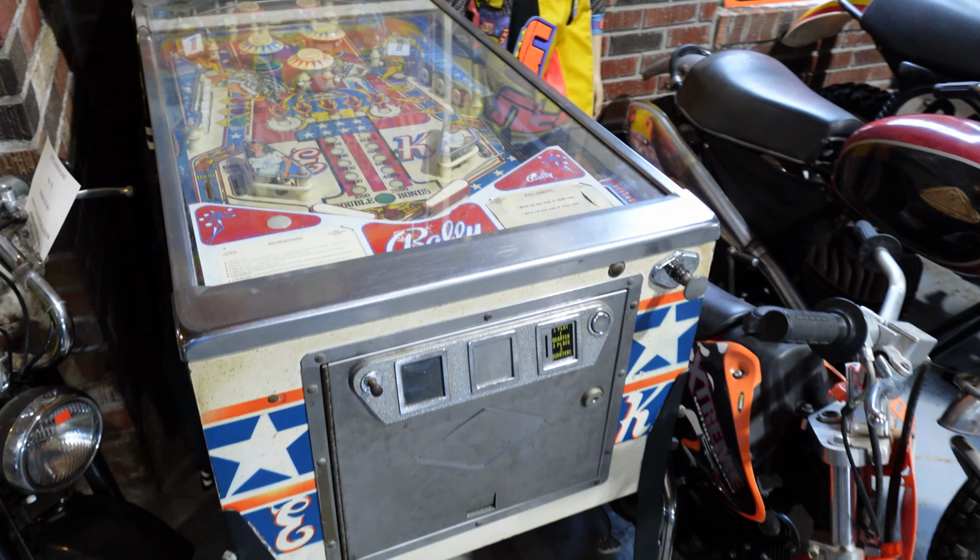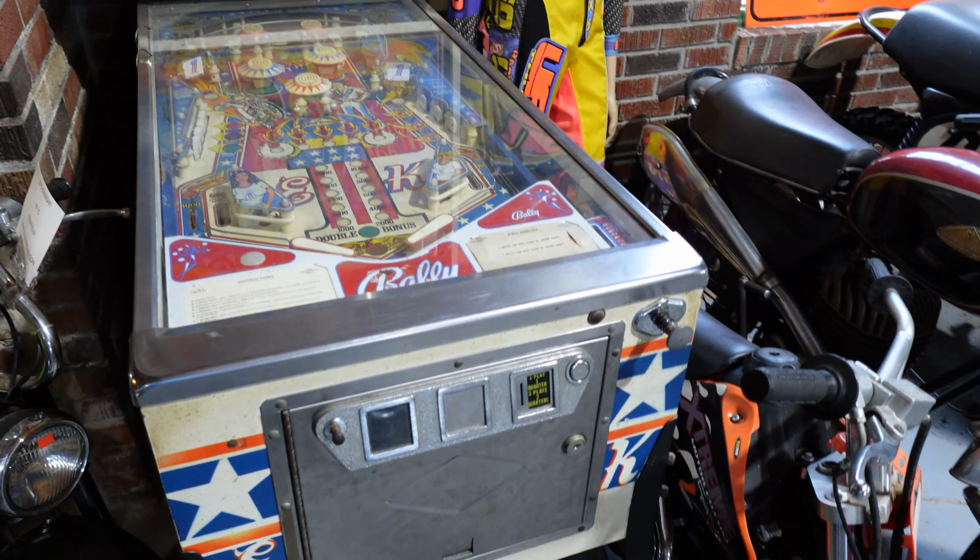We even have an Evel Knievel pinball machine. Check this out. It doesn't look like it's functioning anymore, but man, oh man, when was the last time you even heard of Evel Knievel? He hasn't been around in quite some time. A 1950s Cotton is the motocross, and it's a 250cc single.